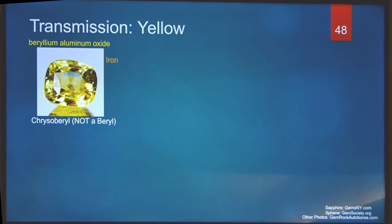Beryllium in an aluminosilicate makes a beryl. This has beryllium, it has aluminum, but it doesn't have the silicon. So it's not a beryl. And it is iron getting into this matrix and replacing aluminum and coordinating with those oxygens and making a new crystal field that gives it the receptivity of the blue light that turns it yellow. So chrysoberyl is not a beryl, in spite of the name.